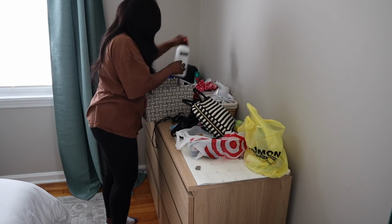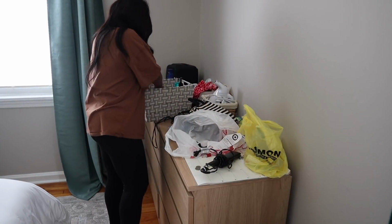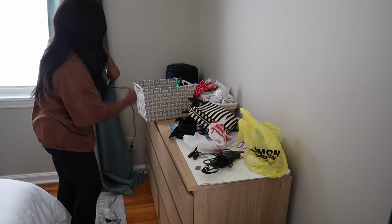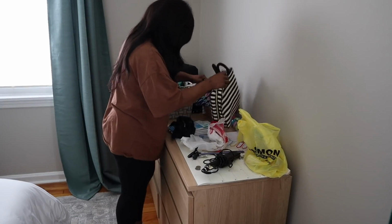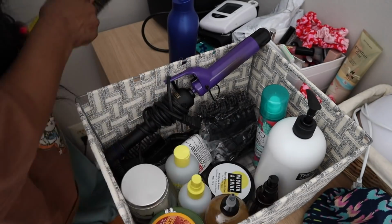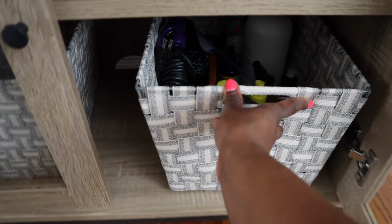I don't know if I was more excited about the cabinets or to finally be able to tackle this mess that has been sitting on my dresser for the longest. And because I was able to put all of my laundry products into the cabinets as well as the towels, it freed up 2 extra bins. So now I'm going to be putting all of our hair products and all of that stuff to be stored away in the living room.